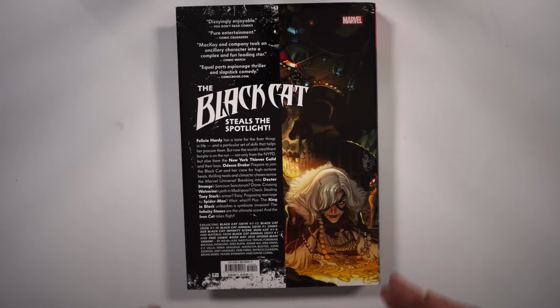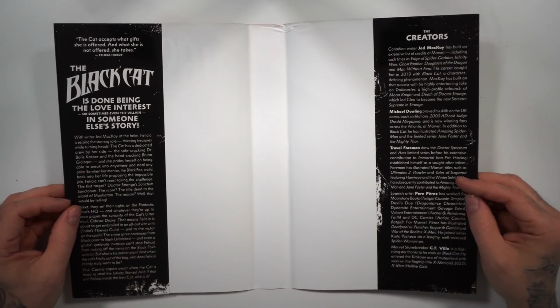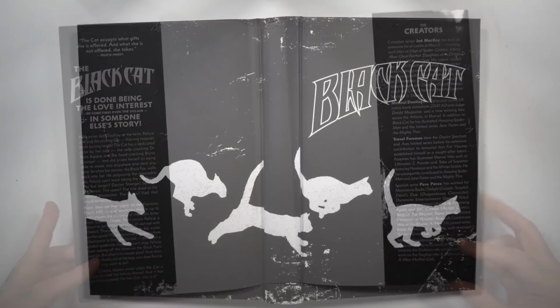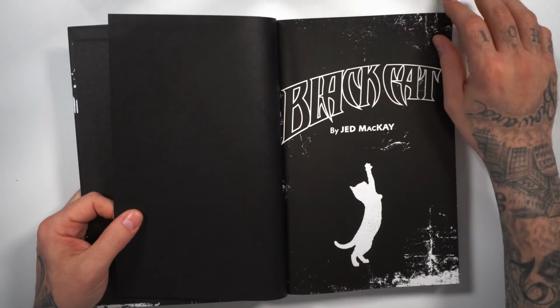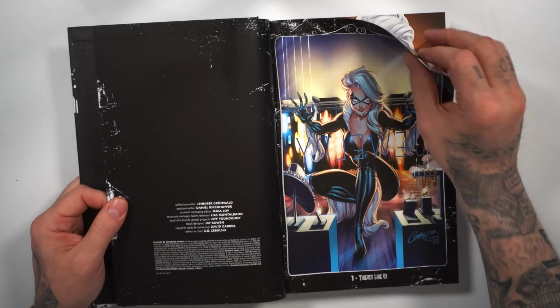You get a biography on the Black Cat, what's going on with her during these runs. We get some more of that on the inside of the dust jacket, as well as a biography on the creators. And a very sleek wraparound hardcover. All right, so let's check out the inside. Of course, it's got the black cover page. Very cool kind of theme on this book.